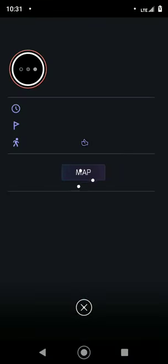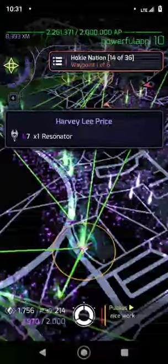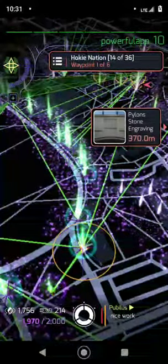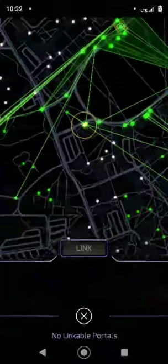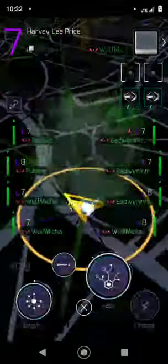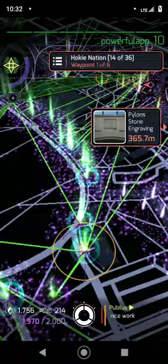I'm gonna do the 14. I think I didn't finish number 14. Oh, they're right there, okay. That's the one I finally canceled, okay. Mission initiated. XM reserves. Okay. 65%. Okay. Hacking. Yeah, I didn't finish number 14 yet.